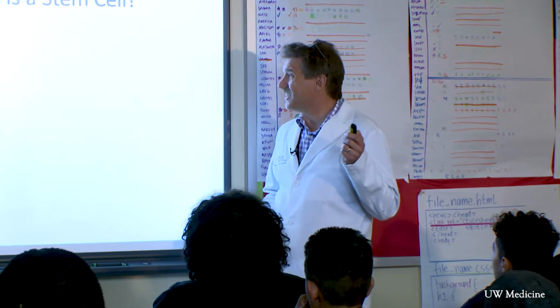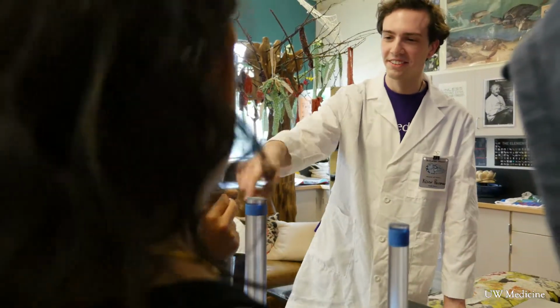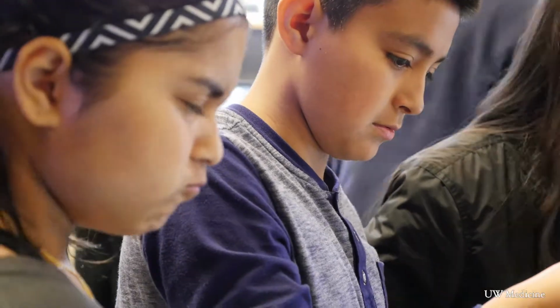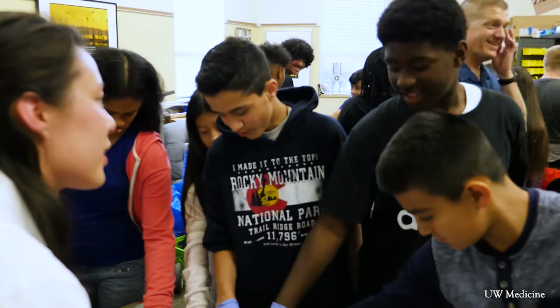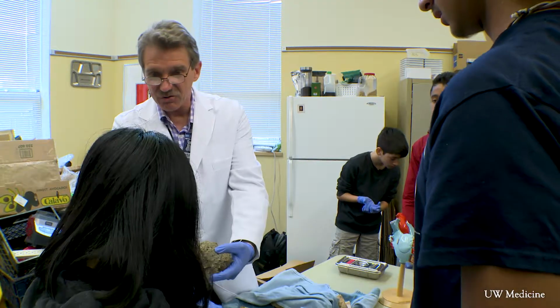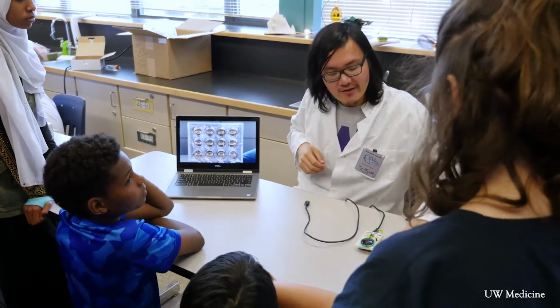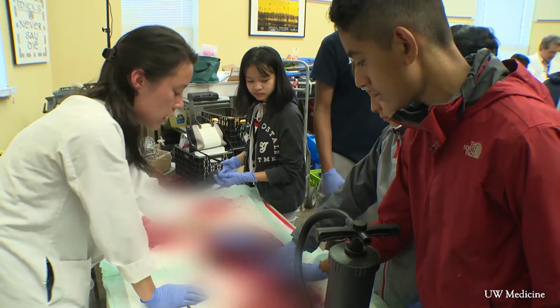What is a stem cell exactly? This is Science and Medicine Day, a hands-on biology lesson that gives 7th and 8th graders a fascinating peek into the human body and how it works. Let's look at lungs. Scientists from the UW Medicine Institute for Stem Cell and Regenerative Medicine lead students through several different stations in the classroom, examining organs.